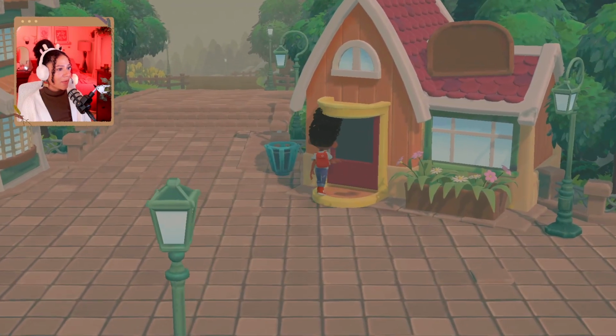Oh, something about being praised by an elephant is just really warming my heart right now. Okay, Moss, where are you, buddy?